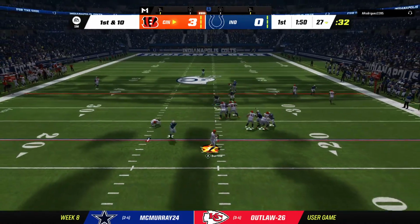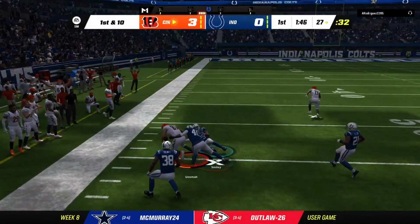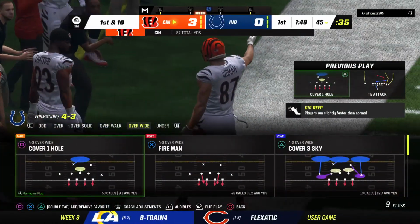Here's Burrow setting up to throw it. Open man is Uzomah. And he'll be tackled right on the chalk of the 45. An excellent way to start the drive there, 18 yards.